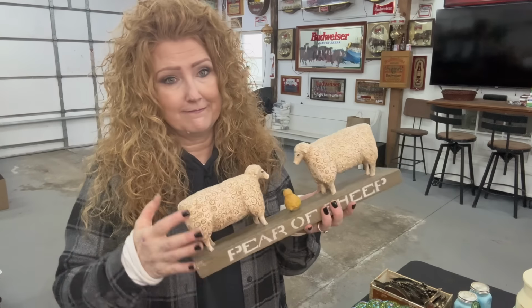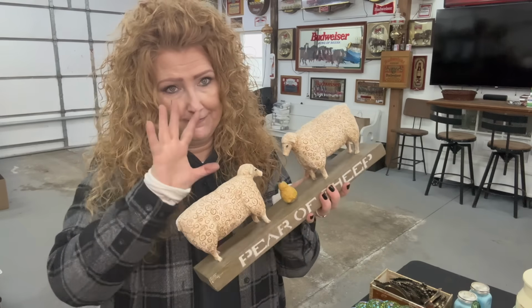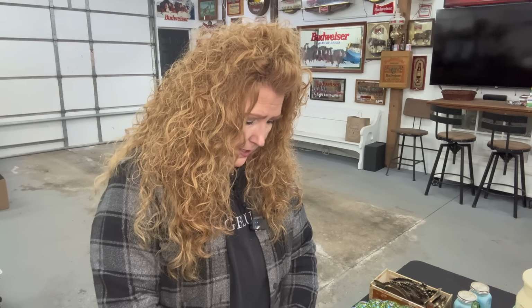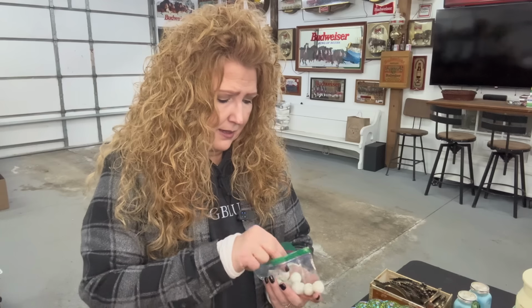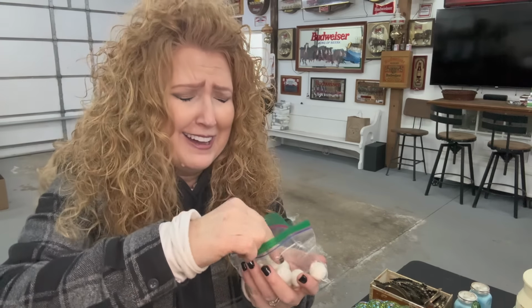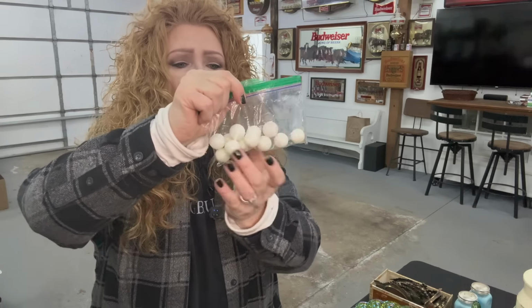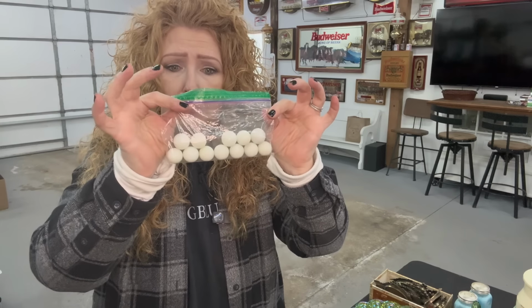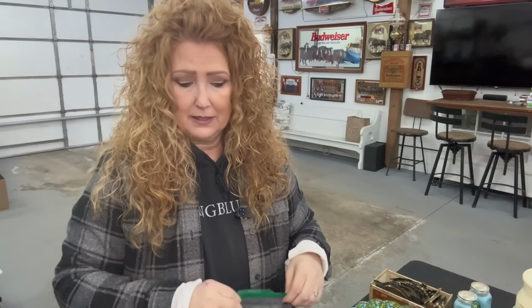I love this. Fits so many decors. And then these, I was looking for marbles because I needed more marbles. I lost my marbles. I found some marbles. Ever since I didn't bid on the jar of marbles, these are all white ones though. I have problems. Milk glass, I think they call them milk glass marbles. Gives us a reason to use a clear container.